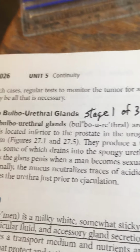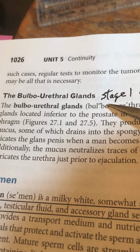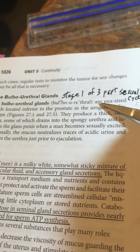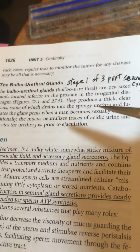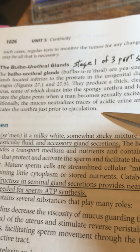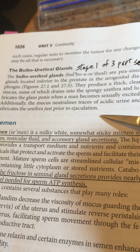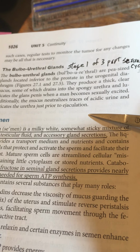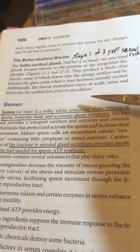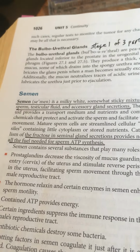Okay, so the bulbourethral glands, depicted on page 1026, or at least the text is depicted as representing stage 1 of 3 stages of the sexual cycle, and represents that parasympathetic period of arousal. Basically this is a fluid that cleans the pathway in advance of the ejaculation. Okay, and then the next thing that's described here is semen, and we'll get into that in our next section.